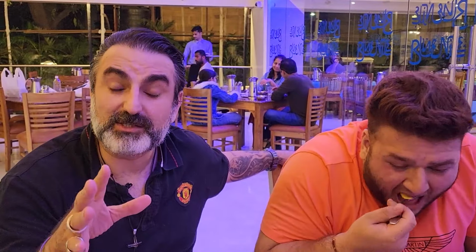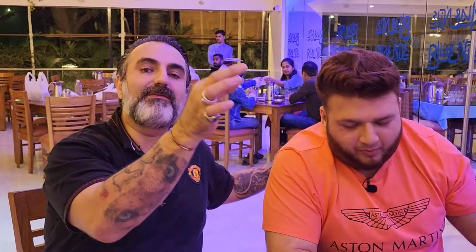One thing that Mustafa told me was quite interesting is that BlueNile is the only restaurant in the city of Pune, if not the state of Maharashtra, that is open from 6 a.m. till 11 p.m. without fail. Every single day. You'll get whatever you want. We'll give you the full menu from 6 in the morning till 11 at night.